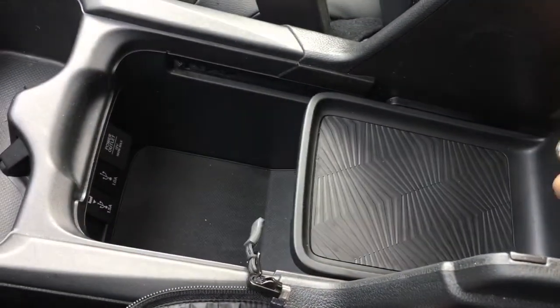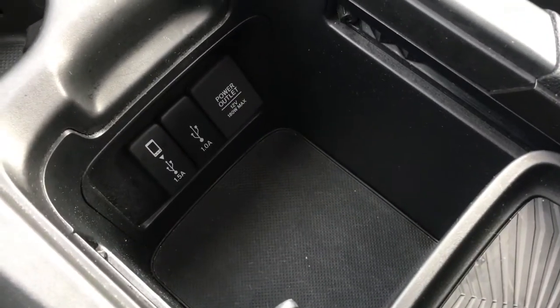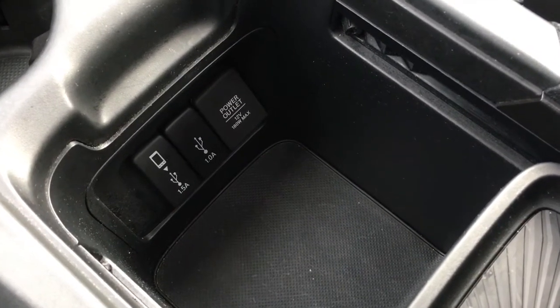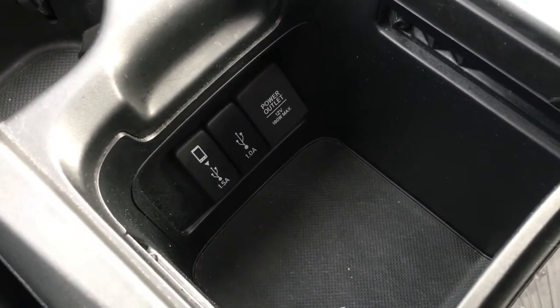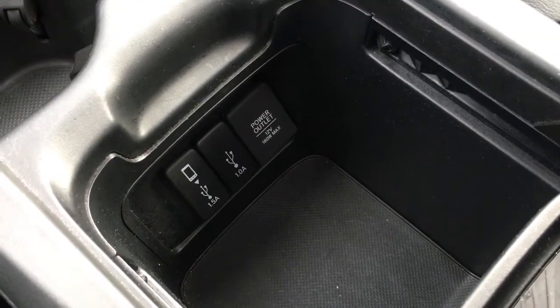This actually slides as well. You can also remove it, adjust it however you like. Then down there we have two USB ports as well as a 12-volt power outlet. You'll notice on that left USB port we have the phone icon. That will be the one you use to upload all your media files right to the vehicle itself.